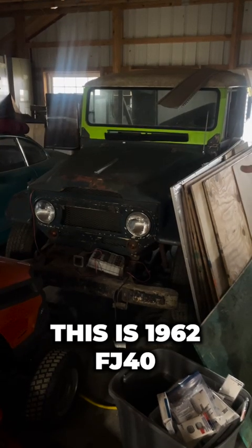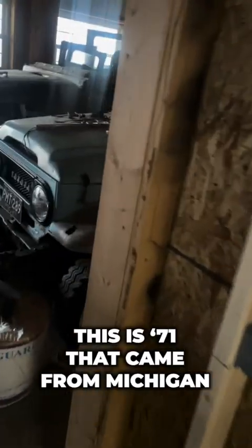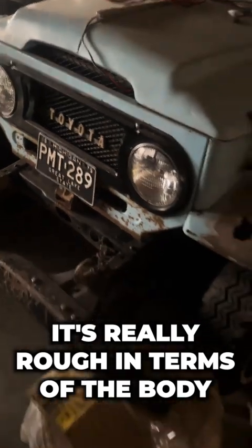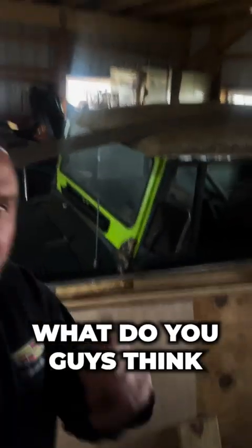This is 1962 FJ40. There's the 71 that came from Michigan. It's really rough in terms of the body, but the frame is great. So what do you guys think?